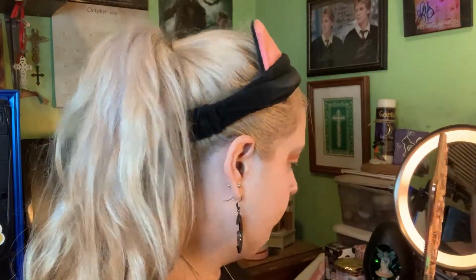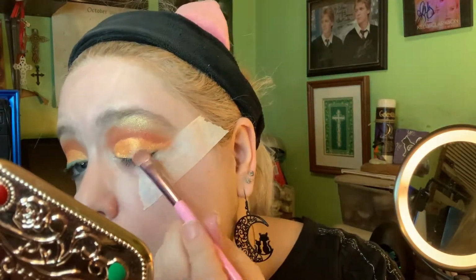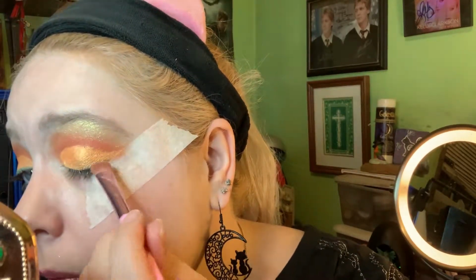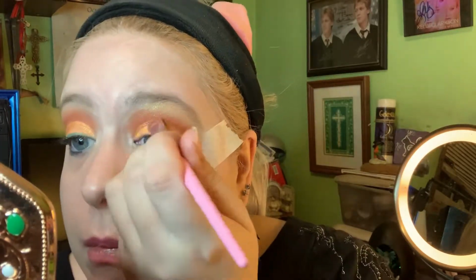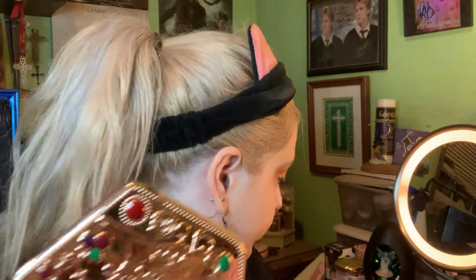So just like that, and then I'm going to take another flat shadow brush and I'm going to go into the color Tangerine Dreams on the bottom here, and I'm going to apply it everywhere I applied my base. Like that. And then I just want to take a little bit of Rise and Grind, a very little bit, and just kind of go over where they meet.